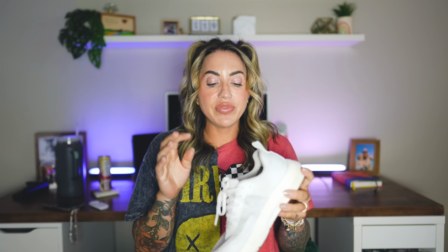Obviously you can see I've been wearing the heck out of them this month. They're already dirty. That's my thing with white shoes. I love white shoes, but I mess them up so quickly. But anyway, they are very, very comfortable. They don't rub my heel.